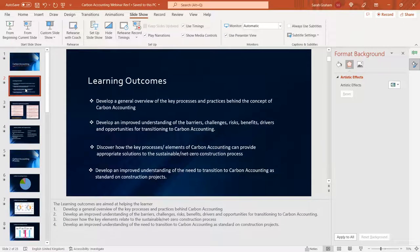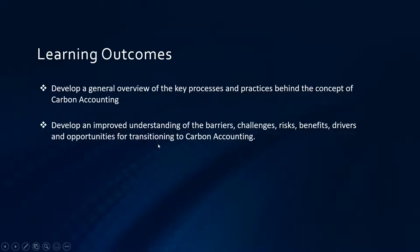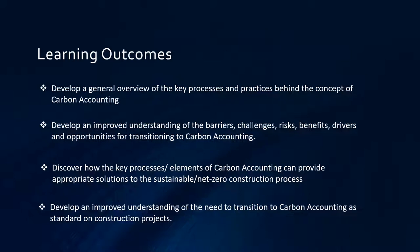Okay, sorry. So looking at carbon accounting in the wider context of sustainable construction. The learning outcomes of the module include helping the learner to develop a general overview of the key processes and practices behind carbon accounting, to develop an improved understanding of the barriers, challenges, risks, benefits, drivers and opportunities, and also to look at the link between sustainability, net zero construction and carbon accounting. And lastly, to look at why the construction industry needs to transition to a carbon accounting approach as standard on projects.